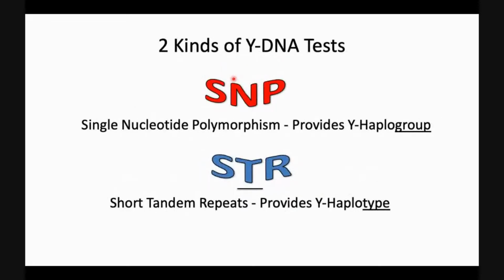Just a reminder that Y DNA has 2 different kinds of mutations, and therefore there are 2 different kinds of Y DNA tests offered at Family Tree DNA. SNP stands for single nucleotide polymorphism. It's where just one single letter in your DNA code is different than the rest of the population. Historically, these SNPs were used to give you your Y DNA haplogroup.